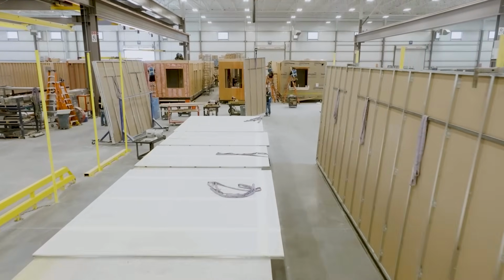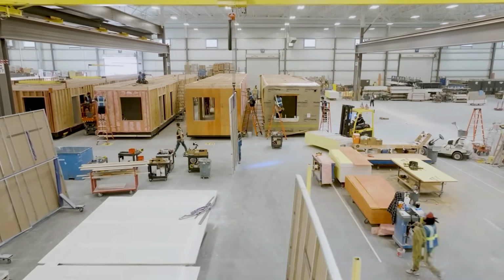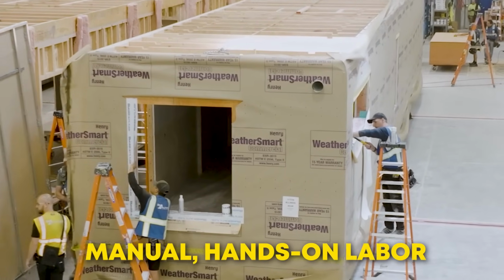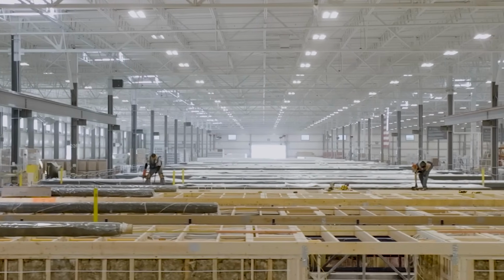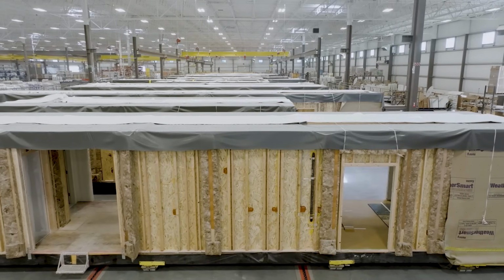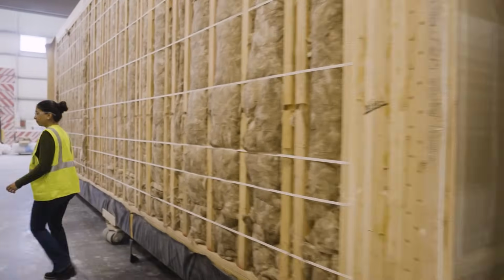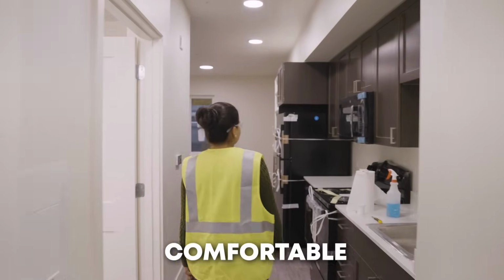Heavy-duty overhead cranes with an 8-ton capacity pick up all these wall, floor, and ceiling panels and move them to the final assembly line. This section involves the most amount of manual, hands-on labor because it's very difficult to automate intricate assembly tasks in a closed-in environment. Even though these are affordable housing units, they are extremely well built and insulated. I walked through a couple of living and kitchen modules and I was surprised by how spacious, well-made, and comfortable they were.